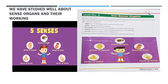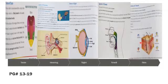We have 5 senses: sense of sight, sense of taste, sense of touch, sense of sound, and sense of smell. Our sense organs are, for sense of sight we have eye, for sense of taste we have tongue, for sense of hearing we have ear, for sense of touch we have skin, for sense of smell we have nose. Now let's see how they work. We have studied already, but we will just revise. It will be a brief recap.